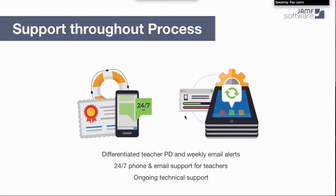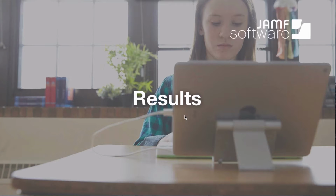And then finally, in addition to the technology and the software, eSpark also offers support throughout the process. So this includes not only implementation support and professional development support, but ongoing 24/7 teacher support. So if teachers need help, they can email eSpark, call eSpark, reach a real human very easily, as well as teacher alerts, which is basically a way that we push information to teachers on a weekly basis, giving them an update on how their students are doing on eSpark and allowing them to monitor usage in a push fashion as opposed to relying on teachers checking their dashboard.